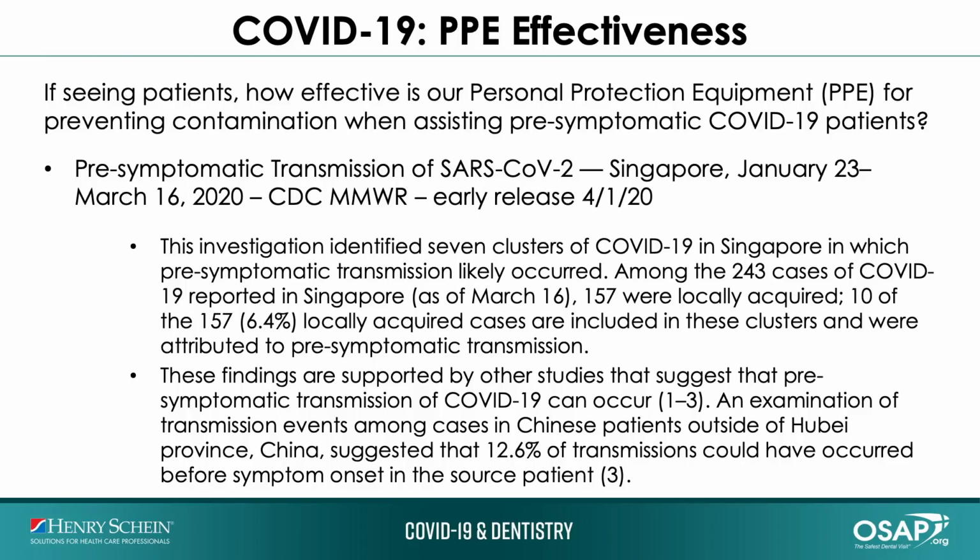Following your PPE is very important. Just like with bloodborne pathogens, just like with standard precautions, we look at every patient as having a bloodborne pathogen. We don't treat anybody differently. I think in our new reality, until we have a vaccine, we're going to have to treat every patient as if they potentially have this infection. Now, we know that's not the case, but we have to treat everybody the same in order to protect our dental team, our patients, and family and friends.